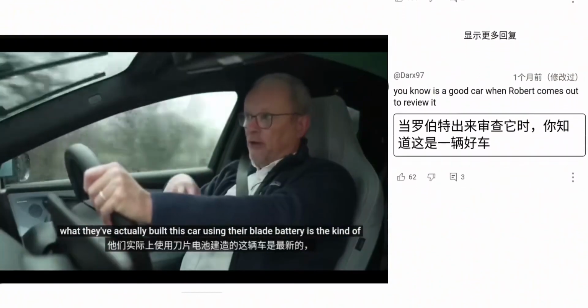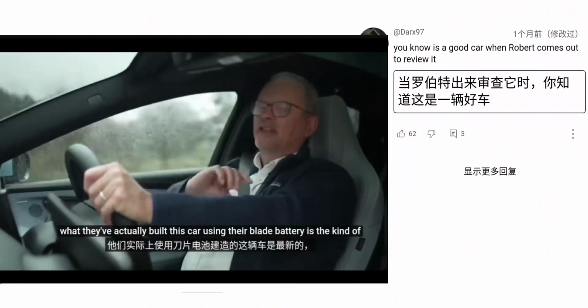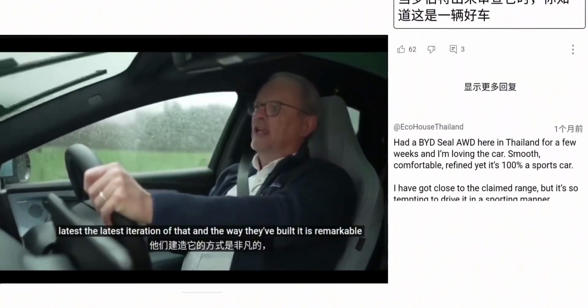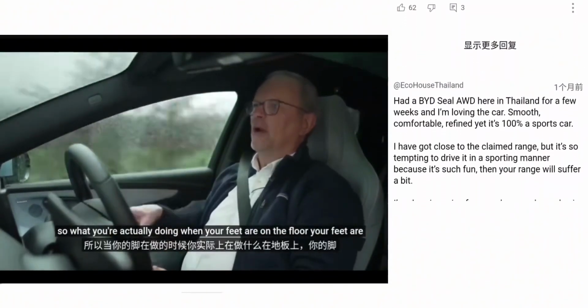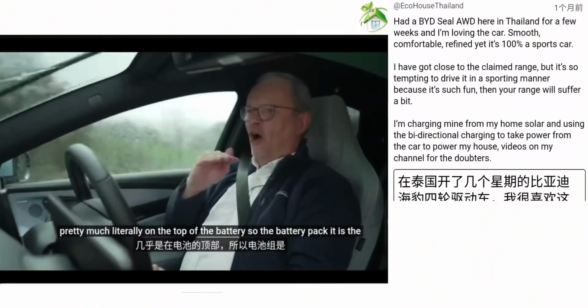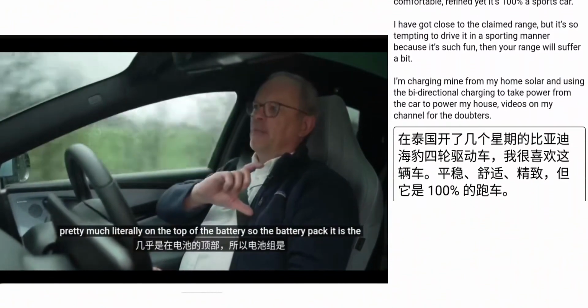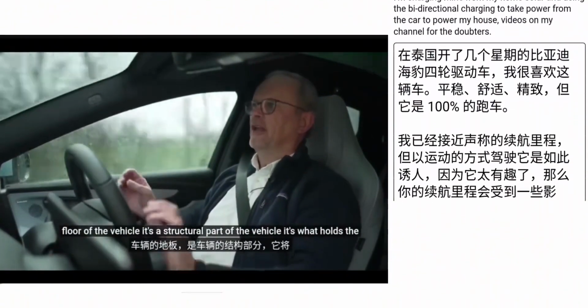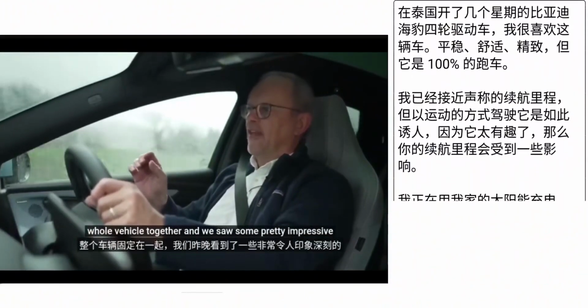What they've actually built this car using, their Blade battery, is the latest iteration of that, and the way they've built it is remarkable. So what you're actually doing when your feet are on the floor, your feet are pretty much literally on the top of the battery. So the battery pack is the floor of the vehicle. It's a structural part of the vehicle. It's what holds the whole vehicle together.